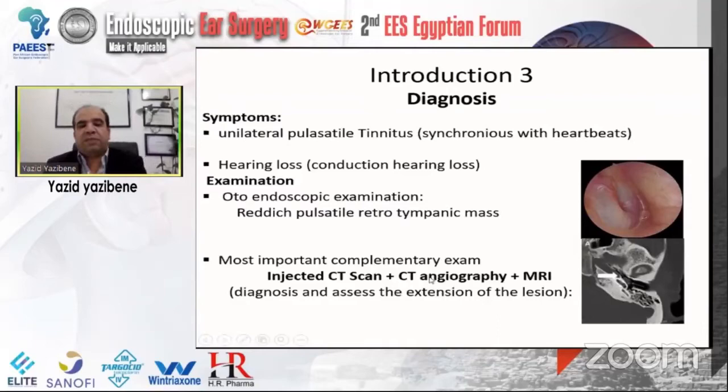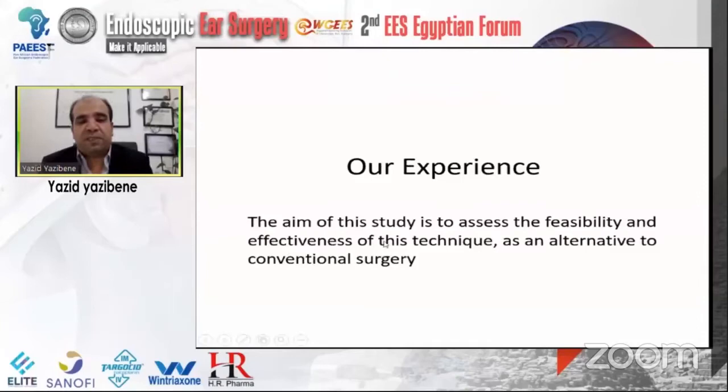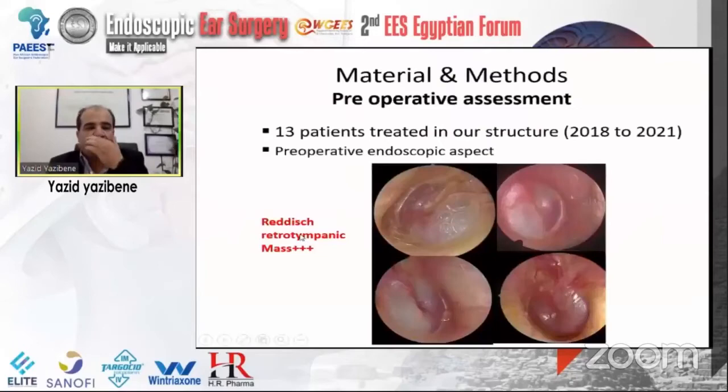What about the management? We know that surgical excision is the only effective treatment, and usually we use the transmastoid and transcanal approach using the operative microscope. And of course, the evolution of endoscopic ear surgery has allowed for an alternative approach to manage this vascular tumor. This is a recent approach, and this is the theme of our work. The aim of the study is to assess the feasibility and the effectiveness of this technique as an alternative to conventional surgery. We operated on 30 patients between 2018 and 2021.